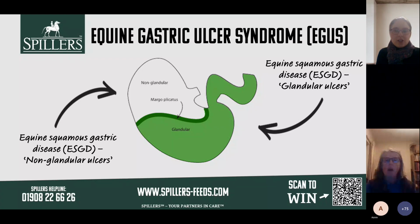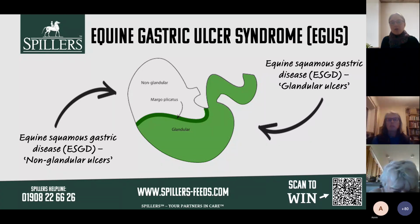Equine gastric ulcer syndrome, or EGUS, includes ulcers in the non-glandular, so the upper region of the stomach, and also ulcers in the glandular or the lower region of the stomach. And it's thought that ulcers in the upper region of the stomach are most likely to be caused by acid injury, so exposure of the stomach lining to acid.